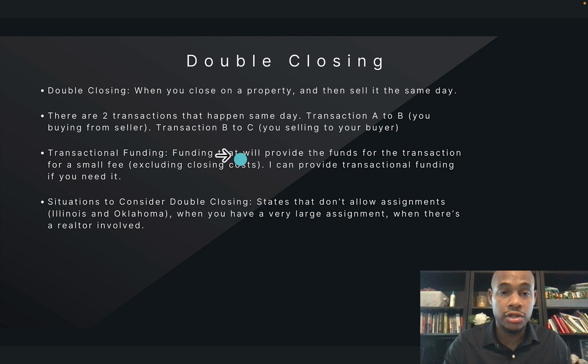All they see is their transaction, right? Transaction B to C. All they see is they're buying it from you for X, right? So our example earlier was we are buying it from the seller for 100 grand. Let's say we were able to get a buyer at 150. All that buyer sees on their transaction B to C contract is 150,000. They don't see our transaction A to B contract for 100 grand. So they don't know how much we're making. Simple, right?